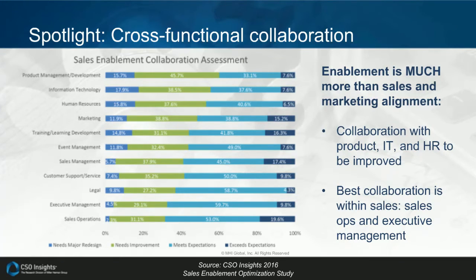And on the other hand, if you go down the chart, you see that executive management and sales operations are actually the functions where collaboration seems to work pretty successfully. So this is just what we wanted to show here. There is a need to set up collaboration in a more structured way.